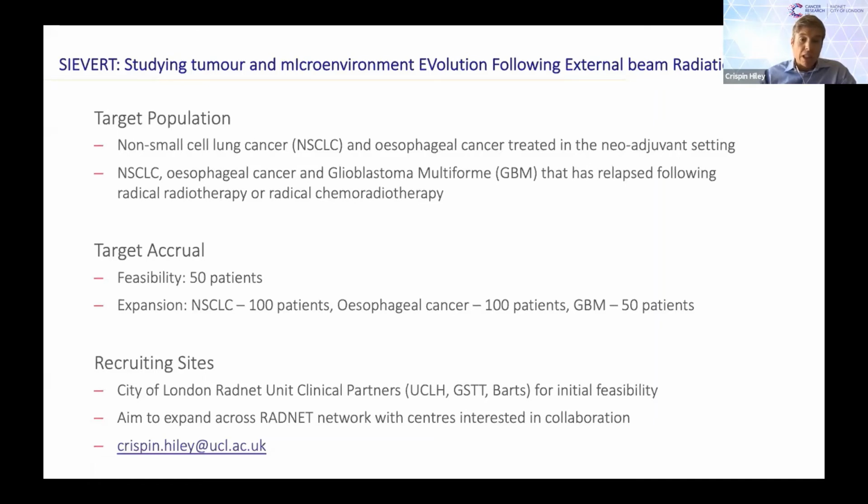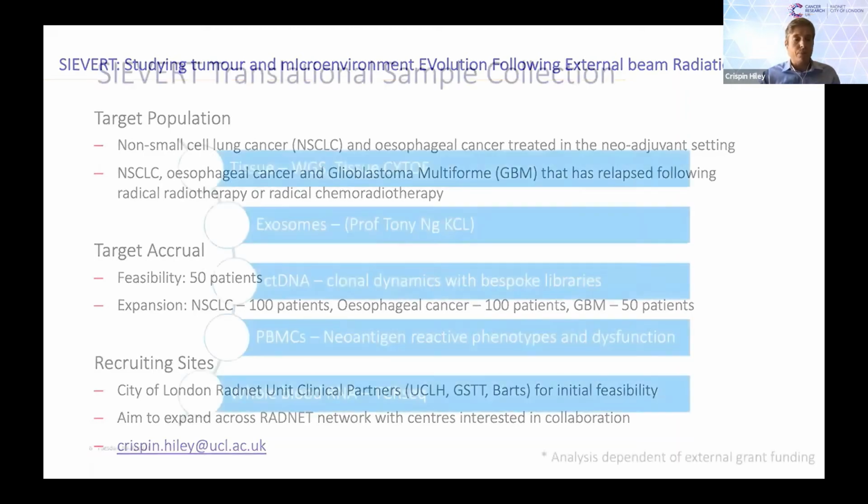The recruiting sites at the moment are the clinical sites within the City of London RadNet unit, but we would really like to expand this across the RadNet network, and I think it's actually critical that we do if we're going to achieve those sorts of recruitment numbers. So I'll be very interested to hear from anyone who's on the call today about how interested they would be to collaborate in this prospective study.